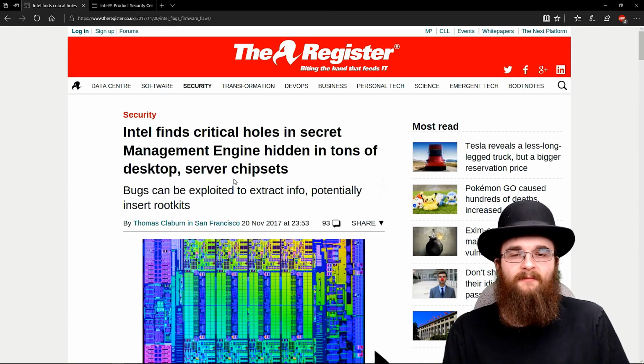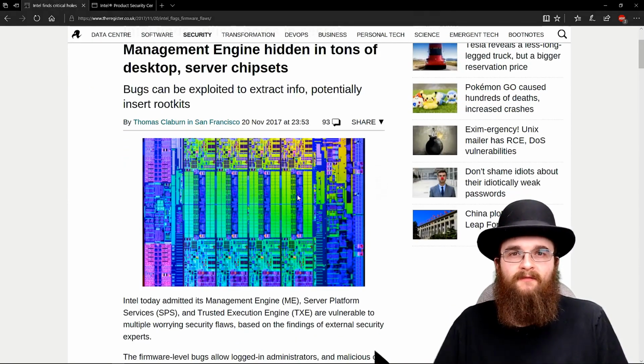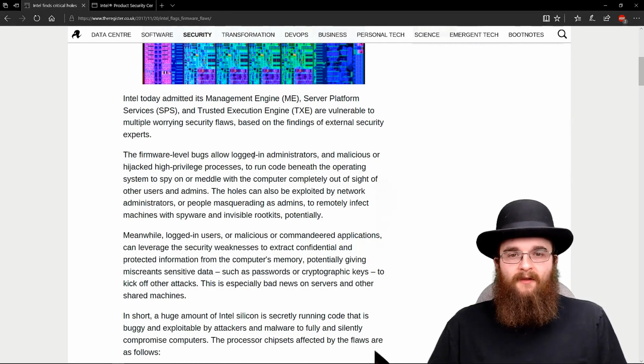Now, of course, this bug can be exploited to extract info and potentially insert rootkits that would be completely invisible to system administrators or the users or anybody. So on Monday, November 20th, Intel admitted its management engine, server platform services, and trusted execution engine are vulnerable to multiple worrying security flaws based on findings of external security experts. The firmware level bugs allow login administrators and malicious or hijacked high-privilege processes to run code beneath the operating system to spy on or meddle with the computer completely out of sight of other users and administrators.